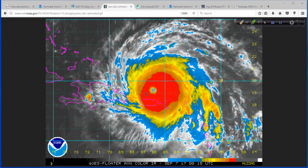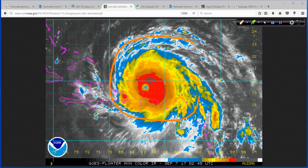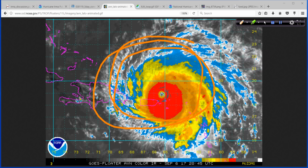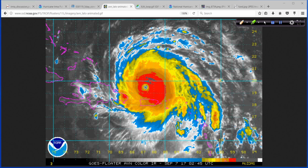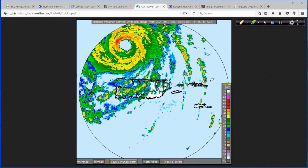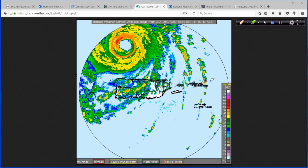Once it does so, we'll just have to wait and see. But that right there, folks, is it. That whole giant buzzsaw of destruction and horrifying winds near the core. And look, I understand that the worst part of it is right here near the center of circulation. Of course I understand that.